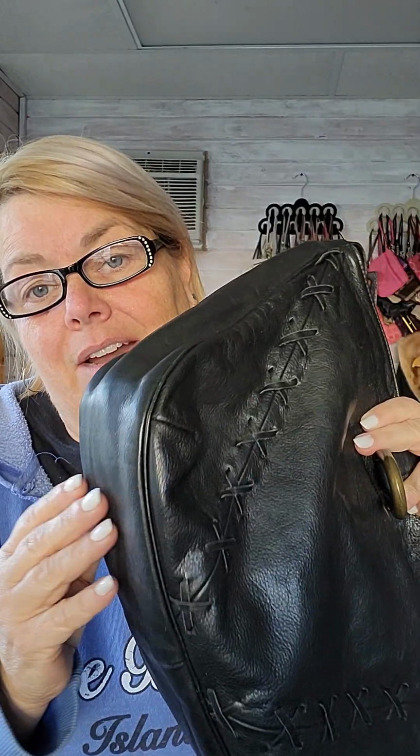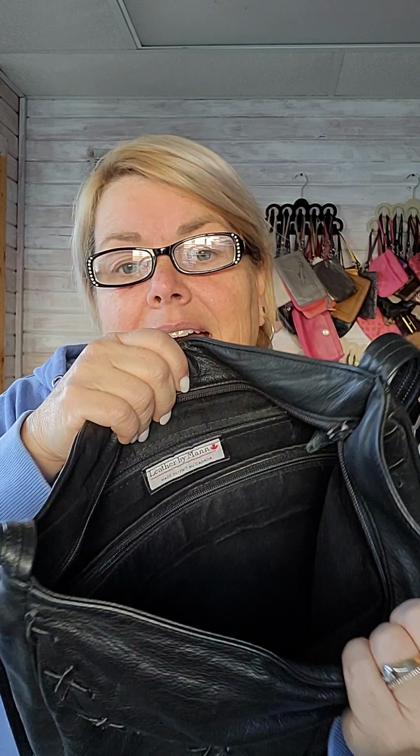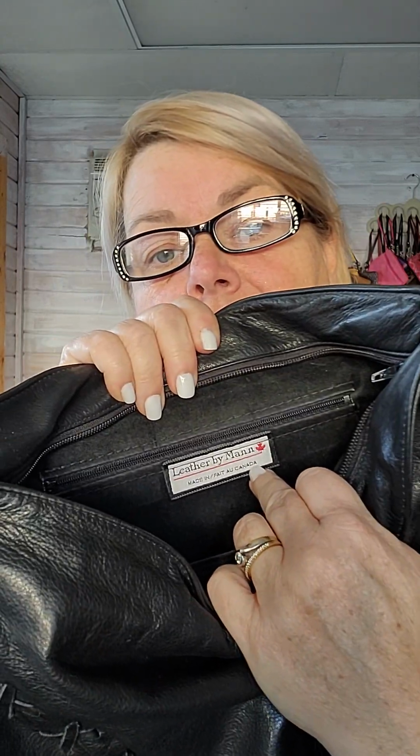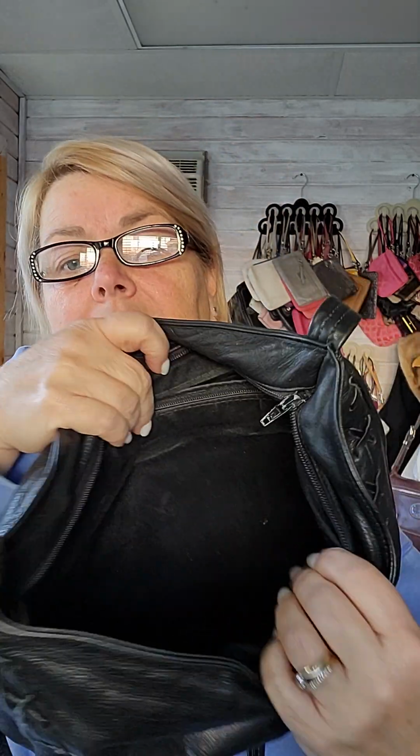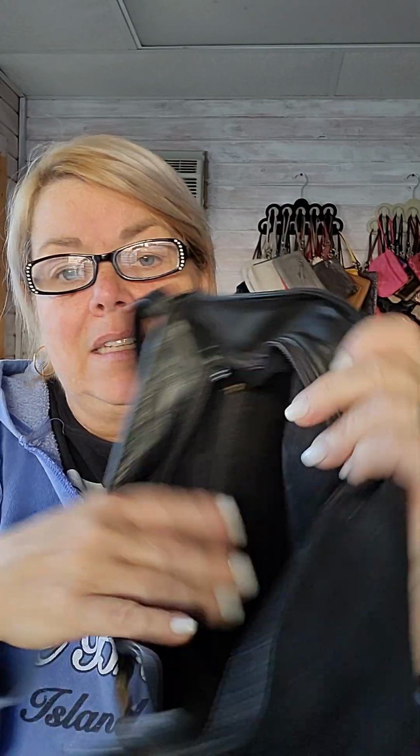And I say that just because the leather is really well worn in, but that does not bother me at all. I've listed it as a 7 out of 10 just because the leather is, you know, well loved. It's a vintage bag. I've dated it the 80s. It does have some compartments. There's your Leather by Mann zipper compartment divider, and then another compartment. It has a velvet-like interior. Could it be 70s? It could be, but I've listed it as an 80s bag.